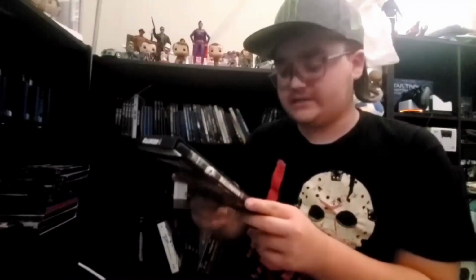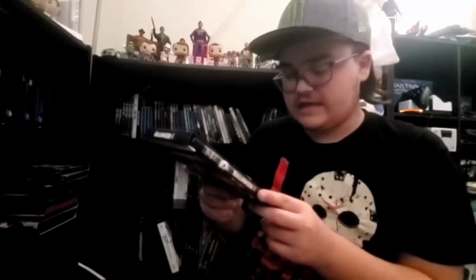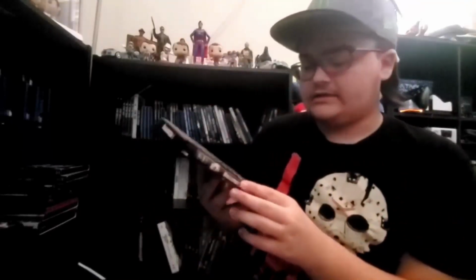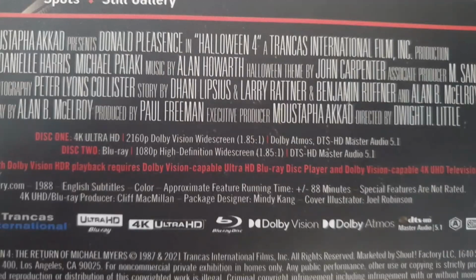Next up, we have Halloween 4: The Return of Michael Myers. Same thing here, only 2 discs, a 4K and a Blu-ray disc. Now, the weird thing is that it says on the back here for me that, and I'll take a screenshot and zoom in so you guys can see it. It says that the 4K disc comes with a Dolby Atmos mix, but the Blu-ray doesn't.